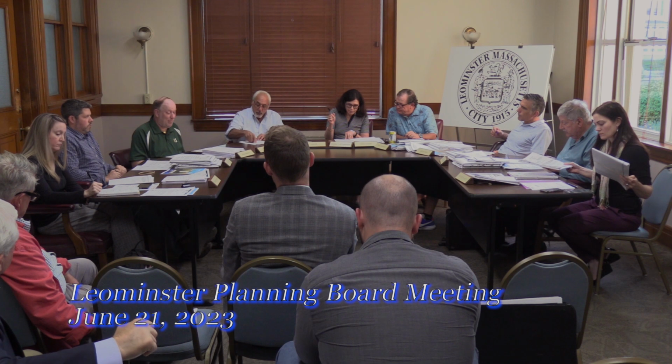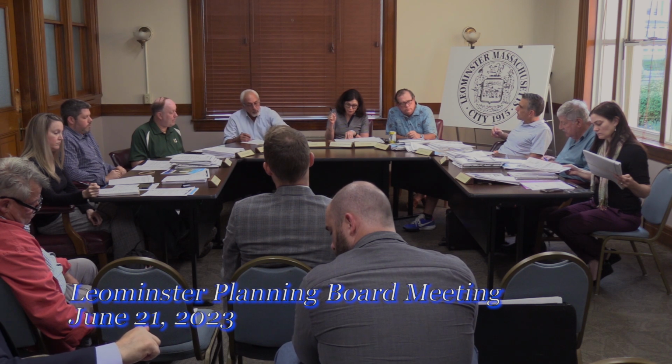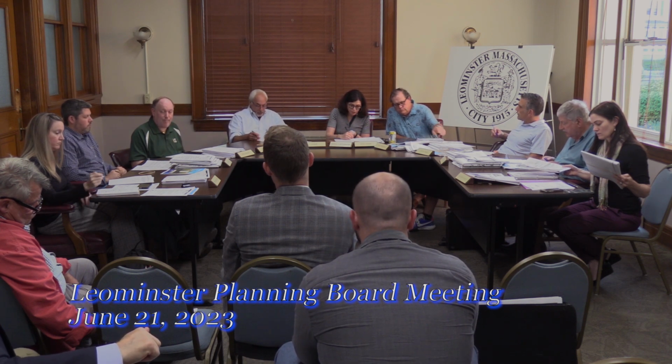And now the same motion with the same conditions for 9A, for the site plan application. Motion made, second? Second. All those in favor? Aye. All those opposed? Motion carries. Now 5.4 for the special permit, again the waiver for the landscape architect. Motion made to approve the waiver, and with the second, all those in favor? Aye. All those opposed? Motion carries. And then finally for 5.4, special permit, the same conditions, same motion. Second. Motion made, second for the special permit for the use of 9A, with the same conditions. All those in favor? Aye. All those opposed? Motion carries.